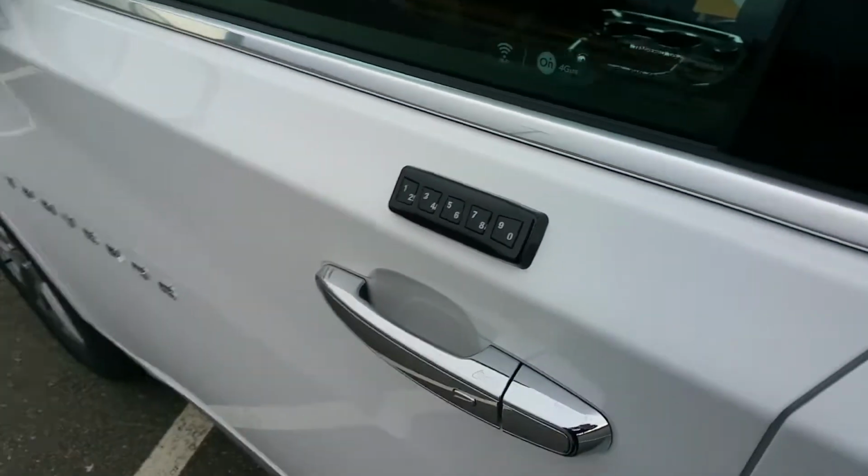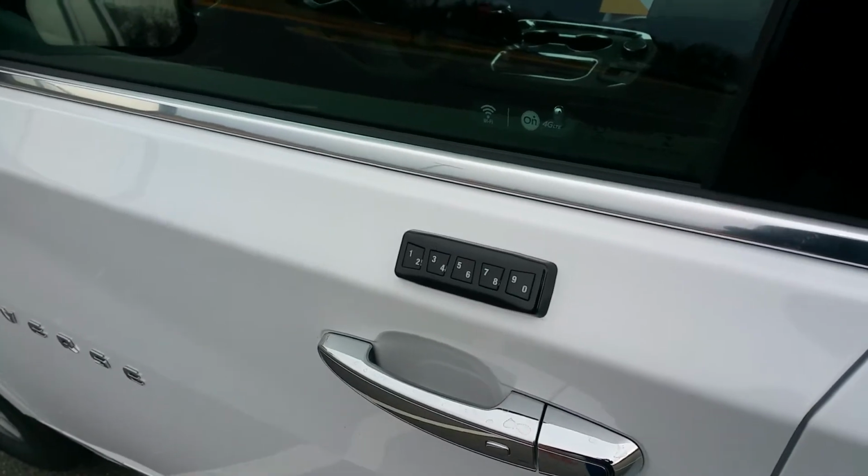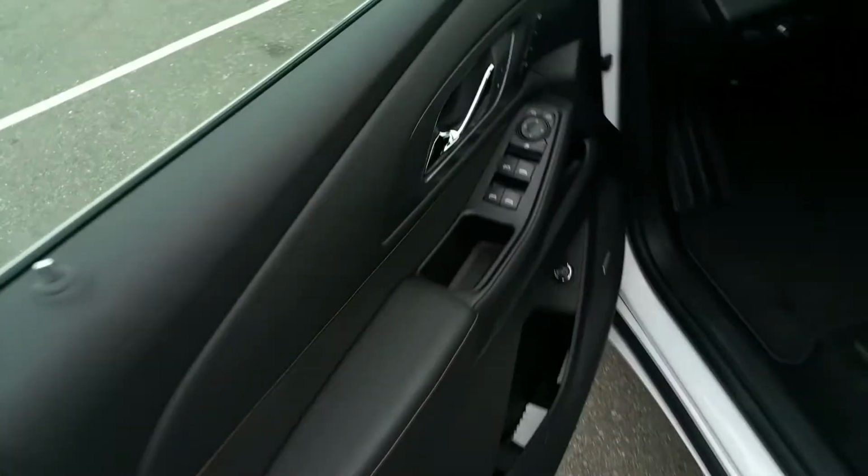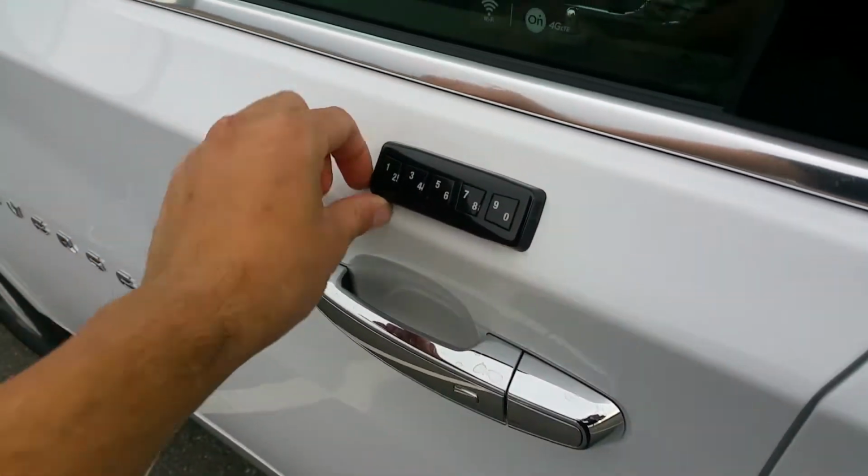This thing is actually a dealer installed accessory, and I hate it, and it ruins the entire vehicle. Luckily it's wireless and it's just held on with double-sided tape, so a heat gun will take that off.